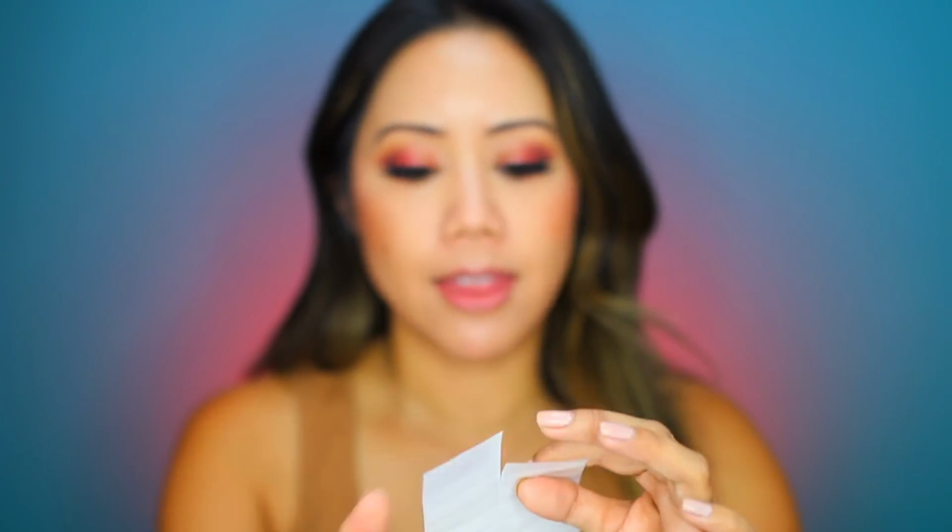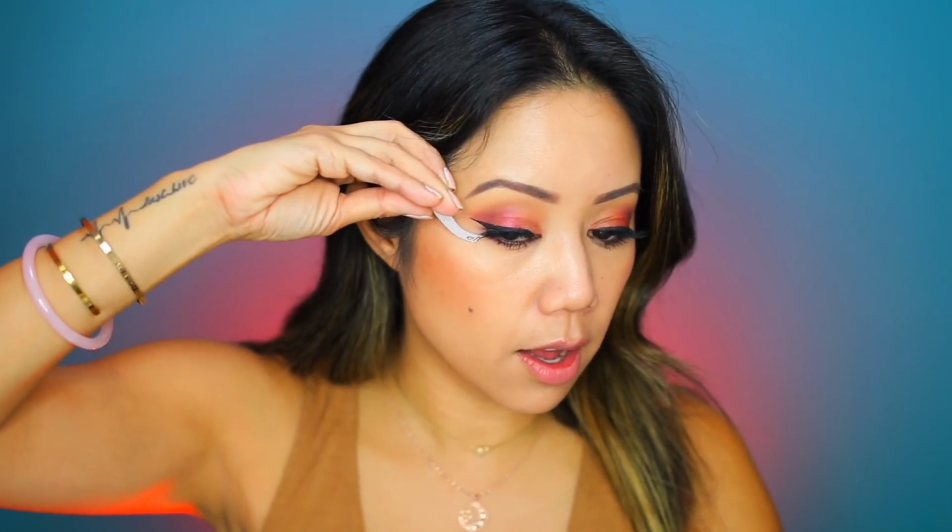Used this in the doing my makeup on a roller coaster video, which I'm gonna link up here in the card area. But what I like to do is cut this in half, and then I will place half of this right along the edge of my eye to really help create that barrier, so you don't have to go back and clean it up with Q-tip and makeup remover or just a makeup remover cloth. It already creates that barrier, so you get a nice crisp edge, which I have been really enjoying.